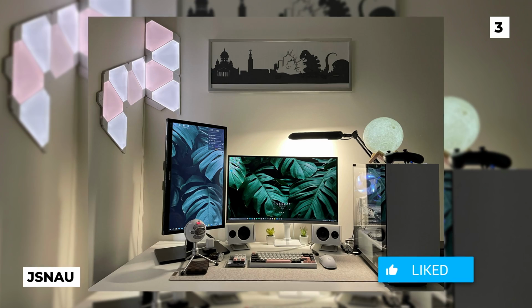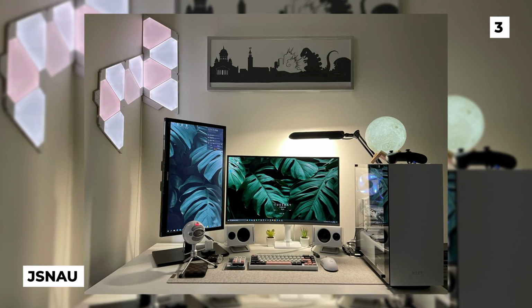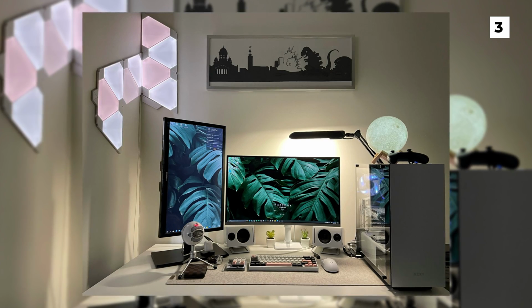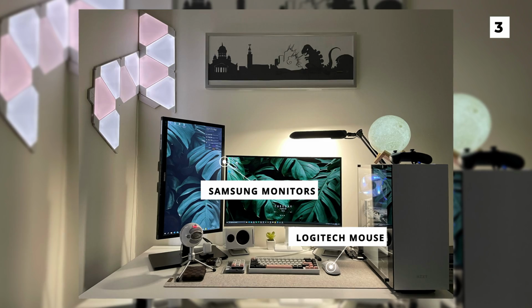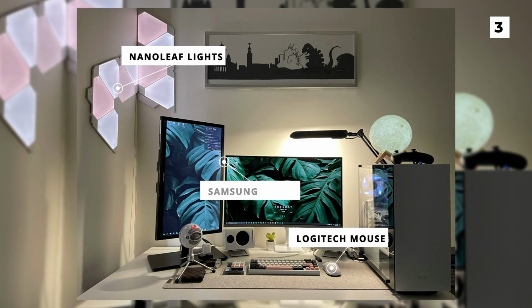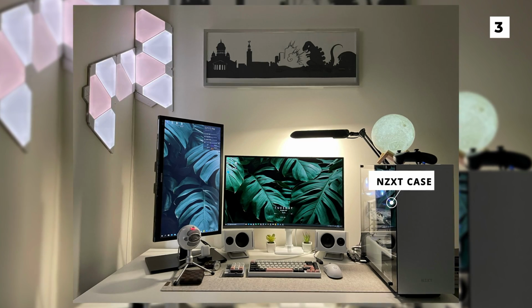Moving away from the colourful RGB and the LEDs of the past few builds, we've got this super bright and warm setup from JS Now. For gear, we're looking at some Samsung monitors, a Logitech mouse, the ever recognisable Nanoleaf lights, and a fantastic looking NZXT case.